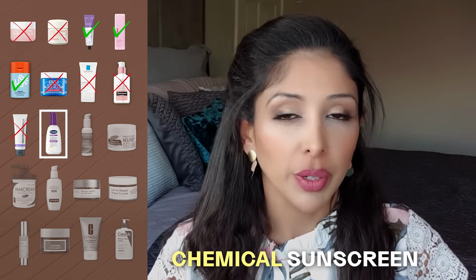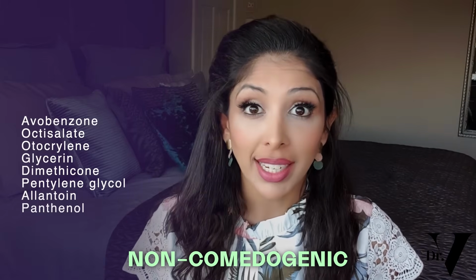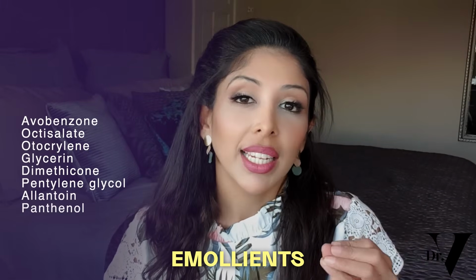Cetaphil Pro Derm Control. If you like a chemical sunscreen, it has these ingredients in it too. So it's got avobenzone, octisalate, and octocrylene. It's got no ingredients in it that are going to clog the pores, so it is non-comedogenic. It's also got emollients in it. The ones that it's got are glycerin, dimethicone, and pentylene glycol.